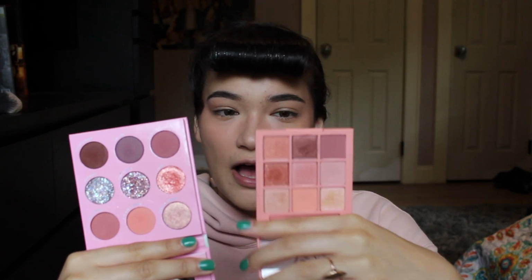I like them both a lot. I would say I probably use the 3CE one slightly more often, but the ColourPop one is really nice for the glitters in the middle.